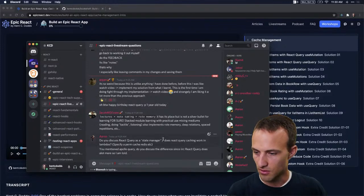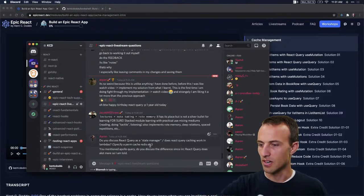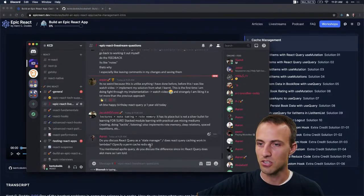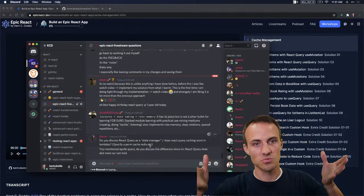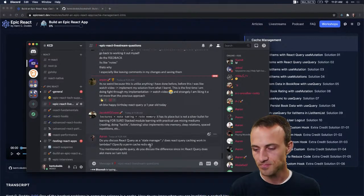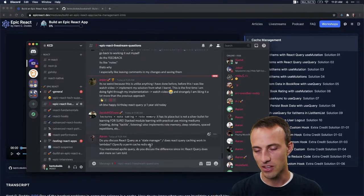Does React Query caching work in Lambdas? I mean, technically it should. I'm guessing you're saying like you're rendering your React app in a Lambda. Yeah, there's no reason it shouldn't be able to do that. You'll want to make sure that you clear the cache between each individual request. I know that Lambdas are supposed to be an isolated little thing. It starts up, it runs your thing, and then it shuts down. That's actually not how it works. It's a lot more complicated than that. And so you want to make sure that everything is completely isolated, and you have a totally separate cache for each request. Otherwise, you'll be in a world of hurt.